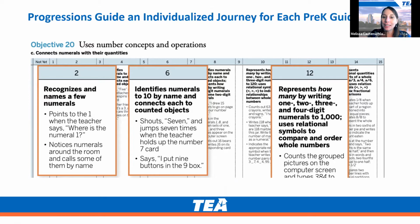So taking a look at this, for example, objective 20 uses number concepts and operations. This aligns to the pre-kindergarten guideline VA9. I know you all have those memorized. There's a lot in there. That's a long document, by the way. I was just talking to the agency about that. It has color-coded bands that represent the research-based, widely held expectation for children at that particular grade level.